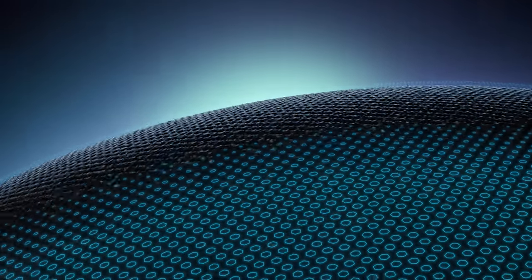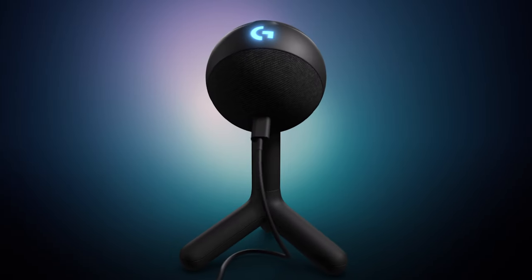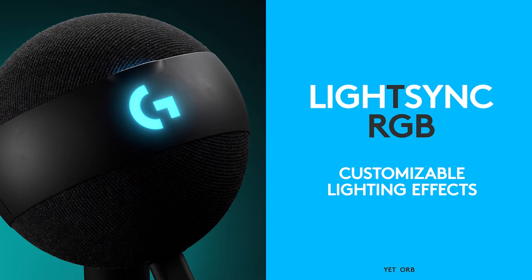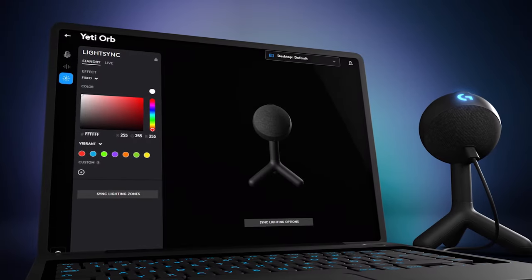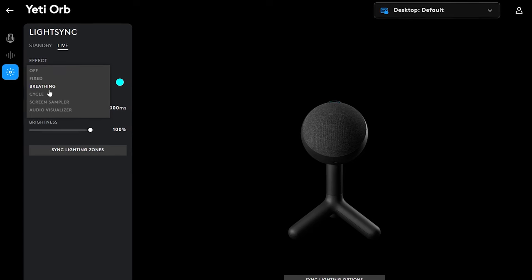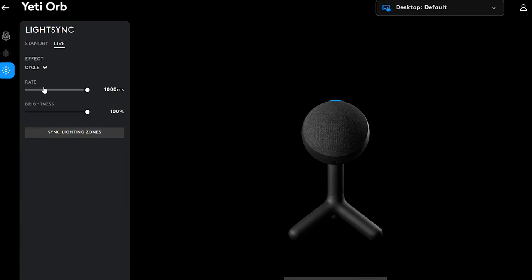The Yeti Orb is a condenser microphone with a cardioid pickup pattern that provides extremely flat and neutral frequency response, as well as excellent off-axis rejection. This is designed to accurately capture your voice while rejecting room noise, key clicks, and other distractions. And for players who want to stream, we've added a LightSync RGB indicator on the side of the microphone facing the camera, featuring the same animation and customization options available in our mice, keyboards, and headsets.